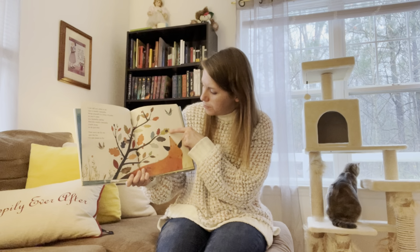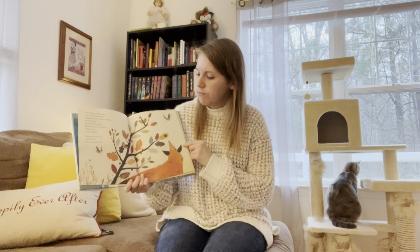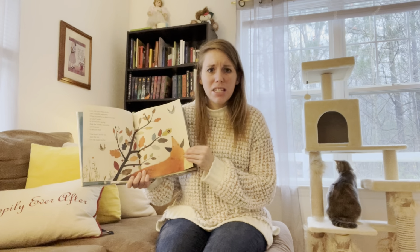There's the caterpillar. But do you think a fox can grow wings like a butterfly? That won't do for me, says the fox. I am not meant to fly.